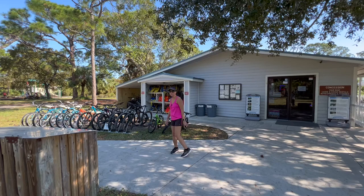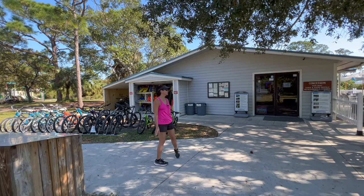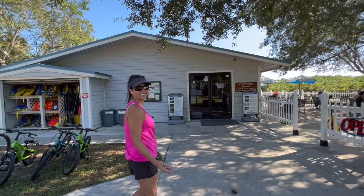This is the concession where you can rent bikes, canoes, kayaks, power boats, and grab a quick bite to eat. There's even a nice outdoor eating area. Let's take a look inside.